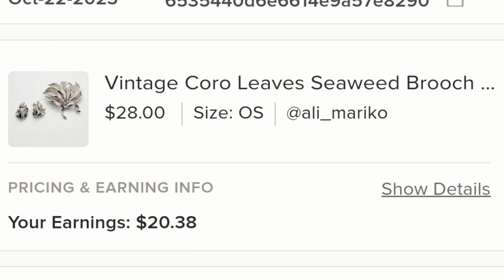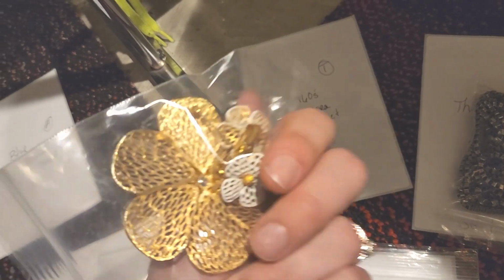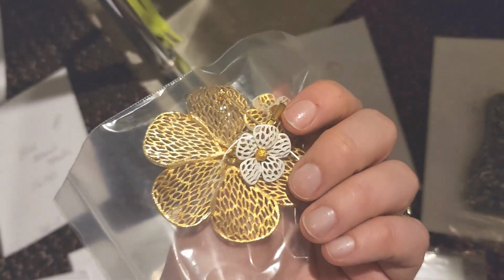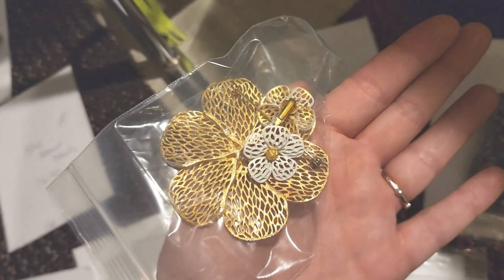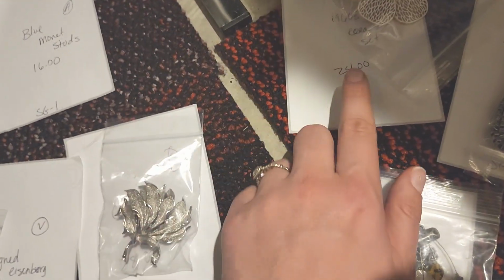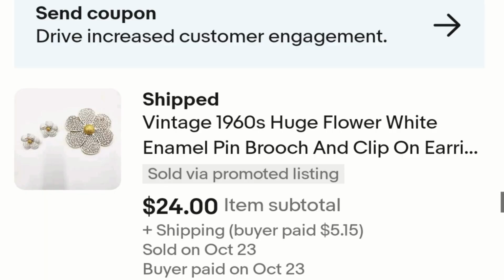I actually thought these were coral. They're not coral, but they're really lovely. They're the white enamel, another demi-parure brooch and clip-on earring set. This one sold for $24 and I paid $5 again.